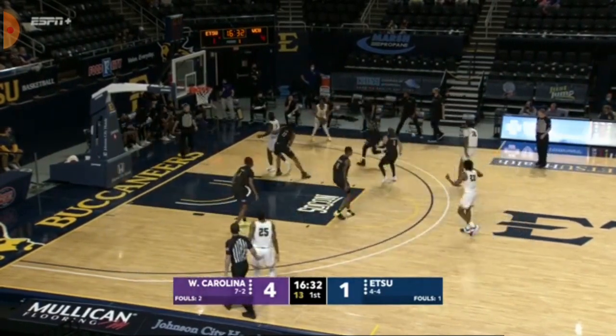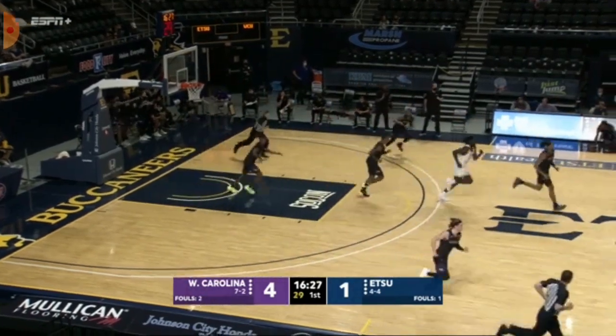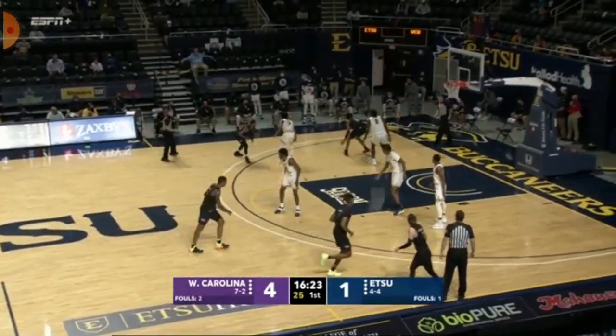Monsanto nearly had his pocket picked. Smith, another jumper from the right side. That one falls just off the other side of the rim from where Smith was standing. And once again, Western Carolina away with the board.